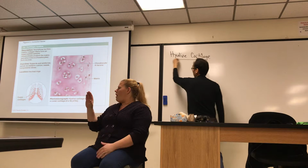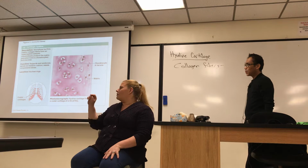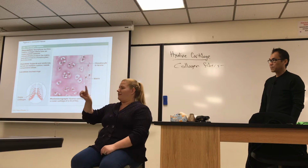The fiber type is collagen fibers. They're tightly packed, and because there are so many collagen fibers packed tightly, and because of the high water content of cartilage, it has this frosted appearance. So you can't make out the individual fibers, but the frosted pink is all the collagen fibers.